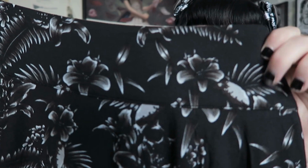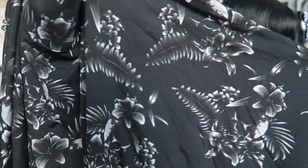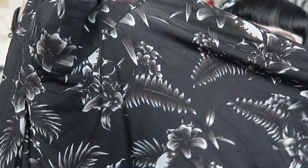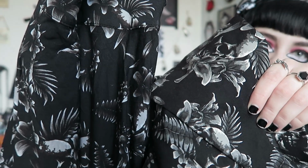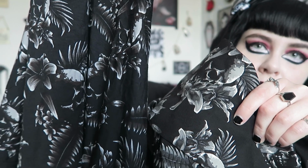So you can see the seam line down there. And then again, it's got this really nice print of skulls, lilies, fern leaves, all of that. I would say this print is darker than this one. I think it's just the material that it's been printed on. You can see this one is a lot lighter and it has a lot more shades in it than this one. But I still will 100% get a lot of wear out of these.